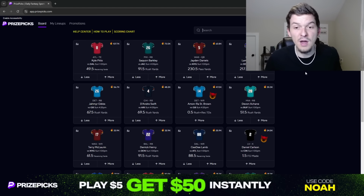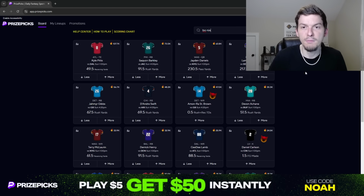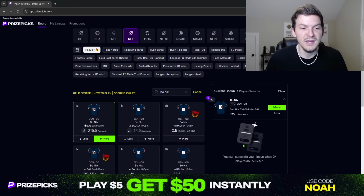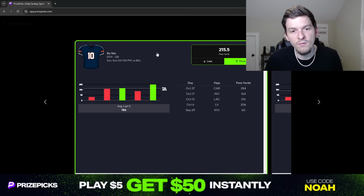So the first prop that I like for Sunday's games is going to be a prop on Bo Nix, and I'm liking Bo Nix for more than 215.5 pass yards. So you look at Bo Nix's recent games, he's only gone over this line 2 out of his last 5 games for what it's worth.